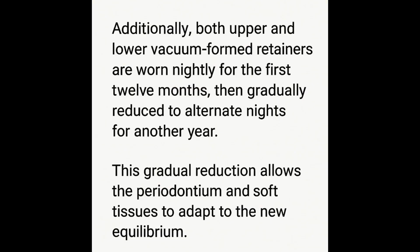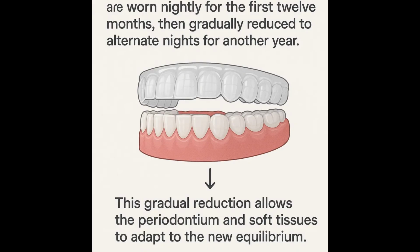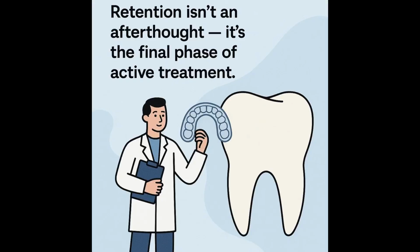Additionally, both upper and lower vacuum-formed retainers are worn nightly for the first 12 months, then gradually reduced to alternate nights for another year. This gradual reduction allows the periodontium and soft tissues to adapt to the new equilibrium. Retention isn't an afterthought, it's the final phase of active treatment.